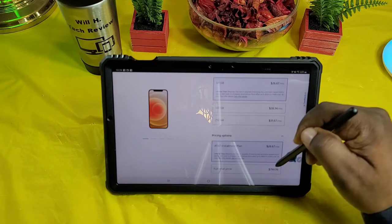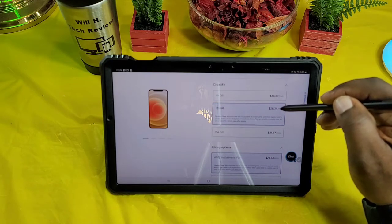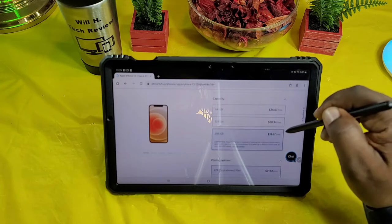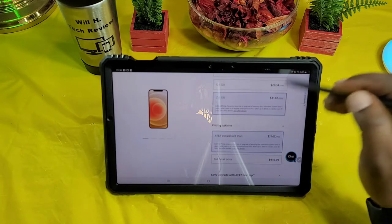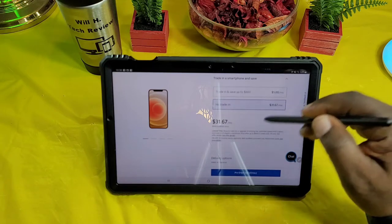So this one, for the 64 gigabytes, is $26.67, or you can pay $799.99. You can get it in 128, which is $28.34, or $849. And then you have the 256. It's $949, or you can pay $31.67 for 30 months. So that is the iPhone 12.